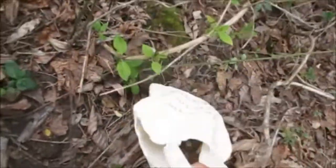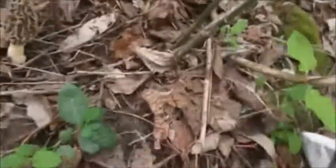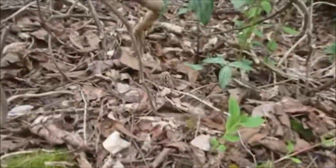That's a good looking one here, guys. We got one right here. We got one back there. We got two over there. We got one back there. Oh, wow.